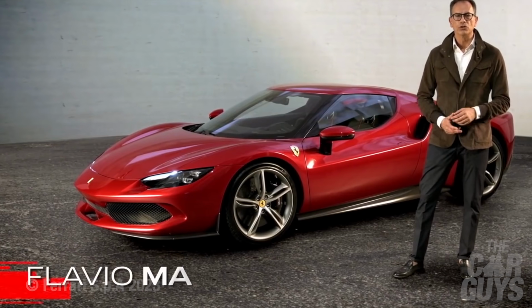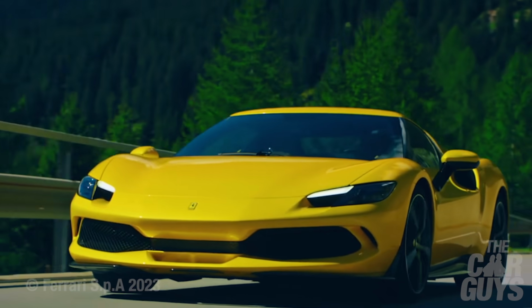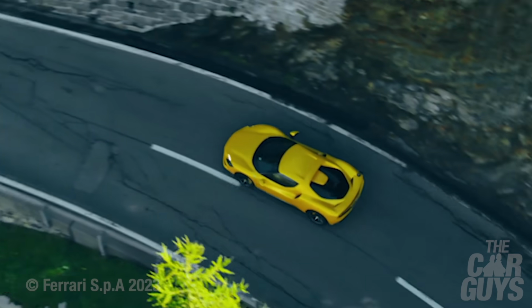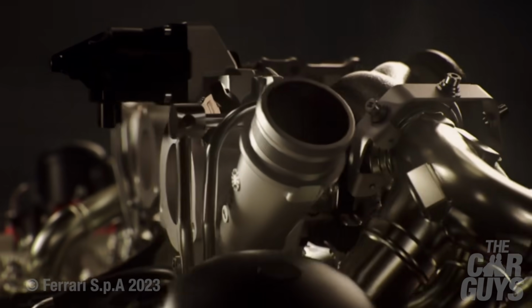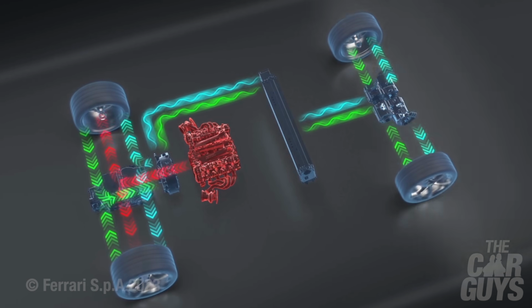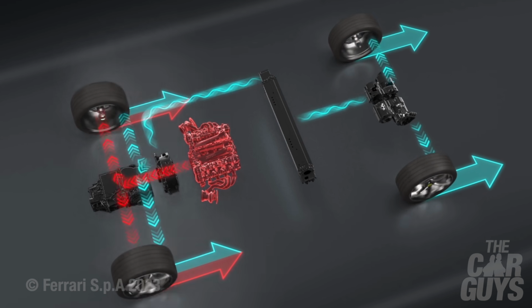The 296 GTB was launched in June 2021, a two-seater Berlinetta with a mid-rear mounted 3-litre V6 petrol engine and a plug-in FEV electric motor, which generates a total of 818 brake horsepower, 653 from the internal combustion engine, and an additional 165 from the electric powertrain.